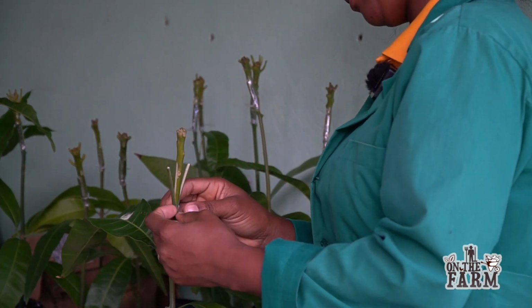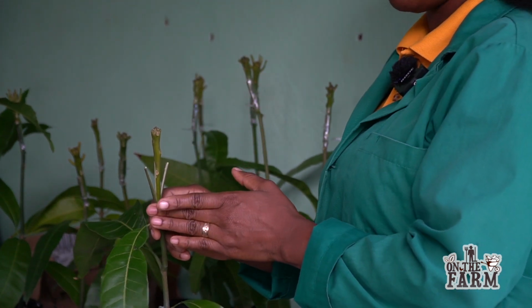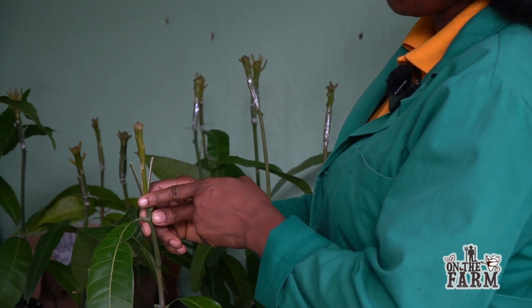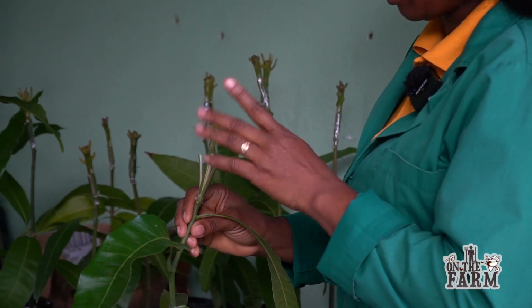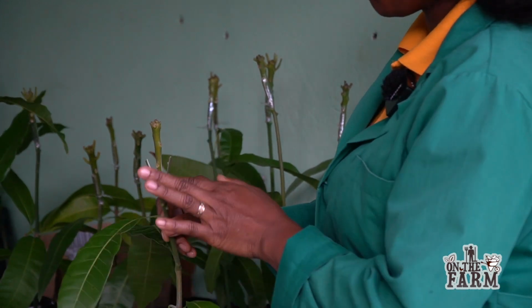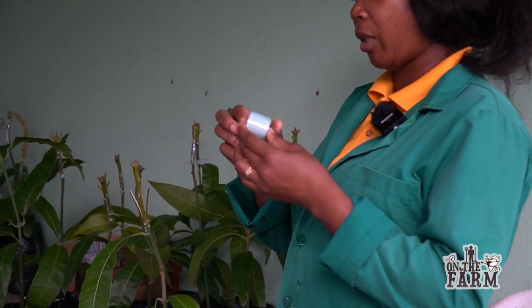So what you need to know when grafting, it needs to at least line up on one side. The rootstock and the scion need to line on one side. It needs to be smooth on one side. If the opposite side is not the same, that's fine. As long as it's smooth on one side, you can work with that. This is my grafting tape.